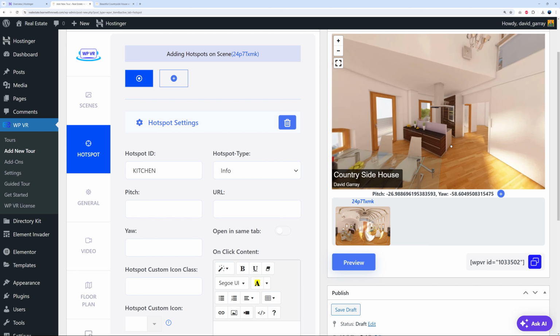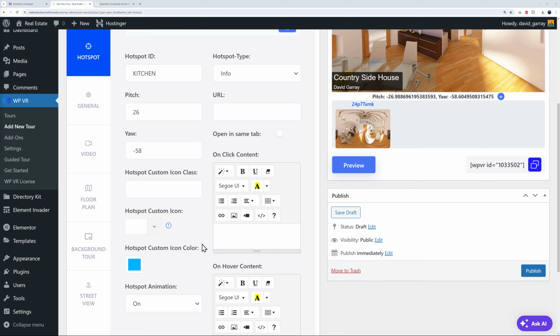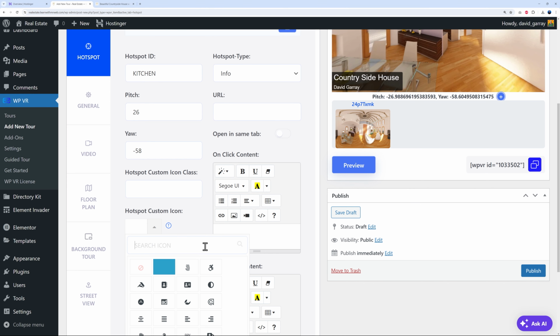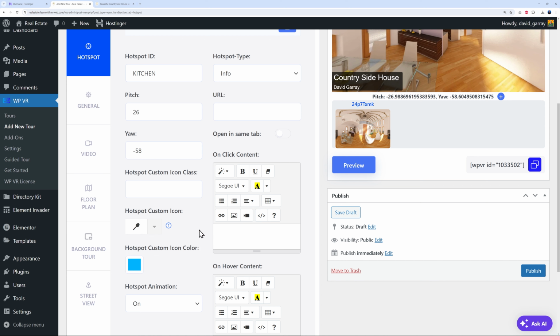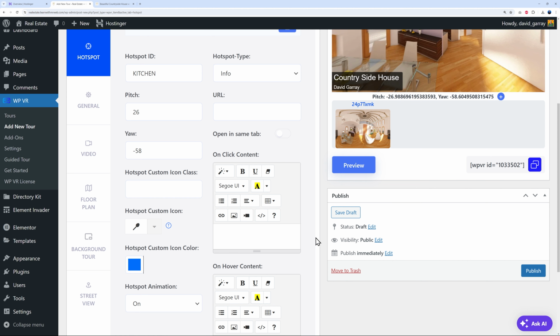As you can see here, if we go like that, you have here pitch and yaw. So if you try for the pitch 26 and for the yaw minus 58, now we can select the icon and the color as well. We said this is a kitchen, so let's see if there's anything related to kitchen. No, maybe a fork. No, a spoon. Yeah, a spoon, that will do. And let's select the color. We have blue here. Maybe you want it to be red, purple, or based on your own branding. I'm going to go with blue. I think blue is a nice color anyway.